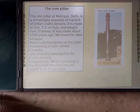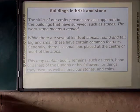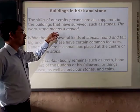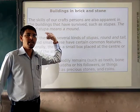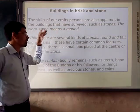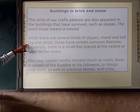Next, we are going to see about buildings in brick and stone. The skill of our craftspersons is also apparent in the buildings that have survived, such as the stupa. The word stupa means mound. There are many kinds of stupas, but before that, remember the stupa means mound. At the end of this chapter we are going to have the match the following. So kinds of stupa: round, tall, big, small, these have certain common features.